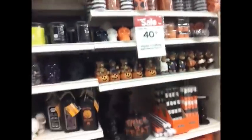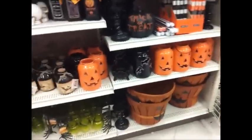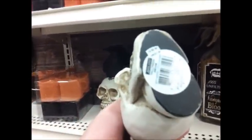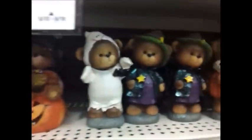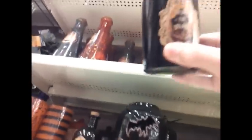Potion bottles. Gonna have to look back at them again. I like this. They made the cheaper one at Dollar Tree last year, but this one is more detailed. Of course. How much? There's no price on that one. Check the others. See the $6.99. They're not that bad. Oh, this is a cool one.